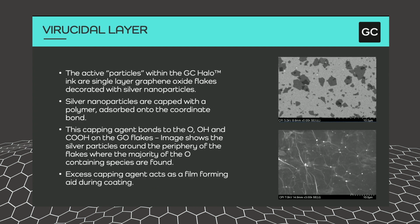The active particles within the GC Halo ink are single-layer graphene oxide flakes decorated with silver nanoparticles. The upper micrograph shows the starting base material of graphene oxide, which has a typical lateral dimension of 5 to 8 microns. Our production process renders greater than 95% single-layer graphene oxide flakes.